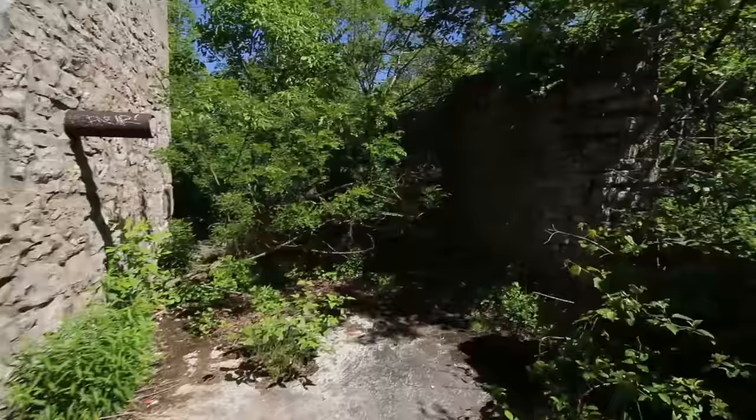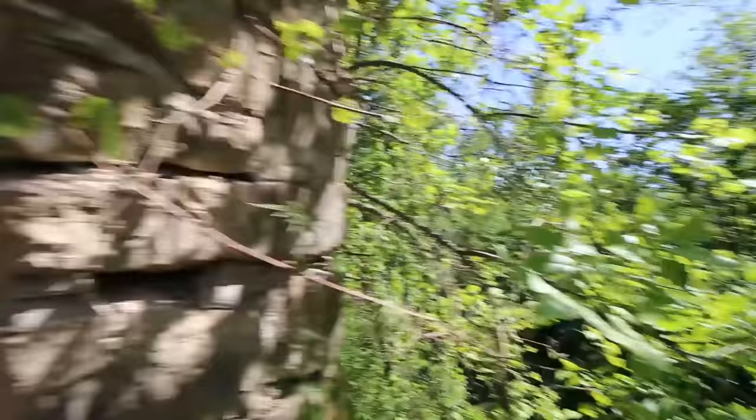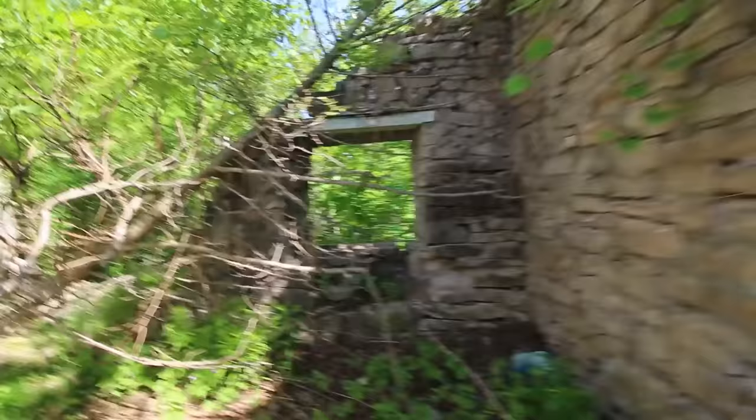Let's see, can we see the water from here? Yeah. Let's check out this little window right here. Oh, he's got thorns on it. Dang it.